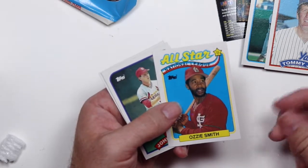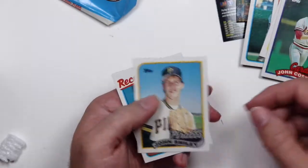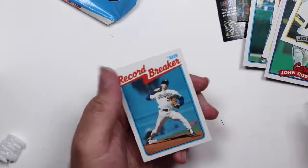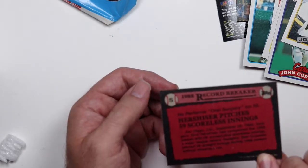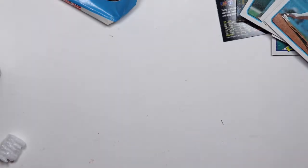Ozzie Smith, maybe. Wait, why did you... John Costello. Did you actually eat the cards? John Smiley isn't even smiling. Horrible name. And, Orel Hershiser. Never heard of him.